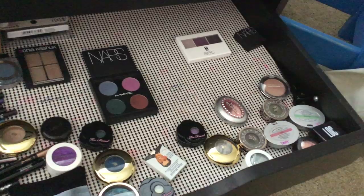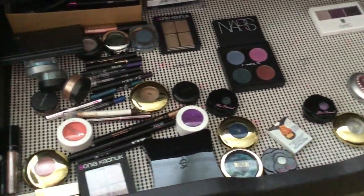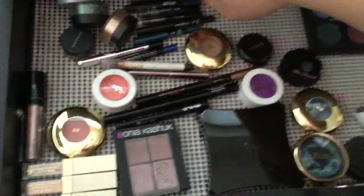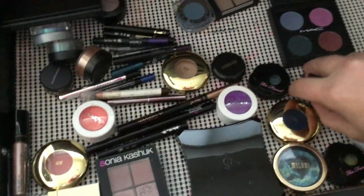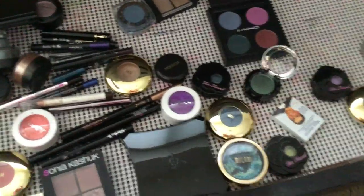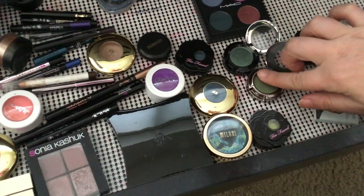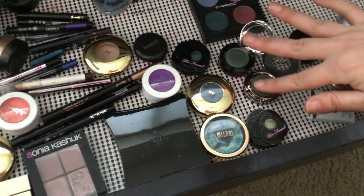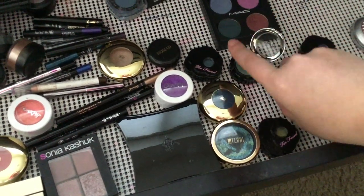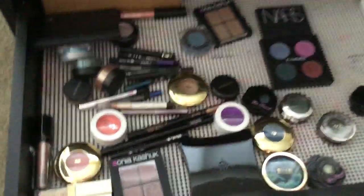Okay, I'm comfortable. How similar is this shadow? This is a NYX Prismatic and So Jaded to this one. This is Urban Decay Binder. Okay, they're not honestly that similar. This one's more blue.